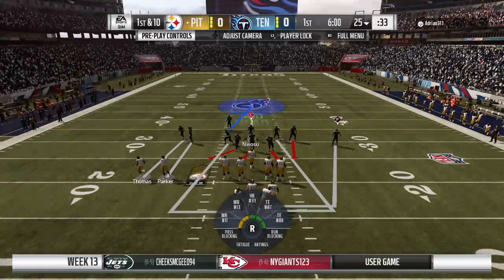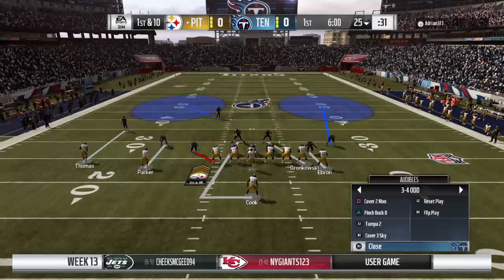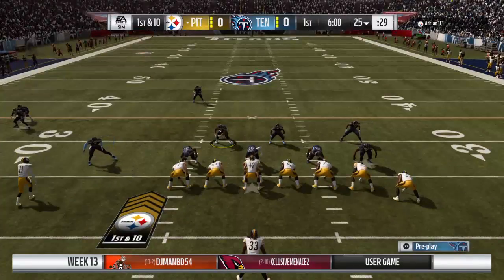Zoom. Let's go, hey, let's go, come on. 26. Yeah, this.